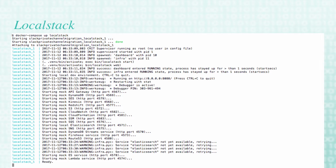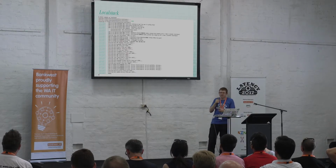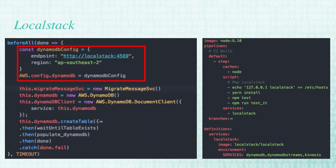So the code itself is written in Python, but it's available as a Docker container, so you don't really need to care. An example of starting it up, you can see all the list of services, SES, SQS, Kinesis, and so on. They all run on a different port. So hooking it into your tests or your application is really simple, because all you need to do is about 5 lines of code to specify where that LocalStack endpoint is living.